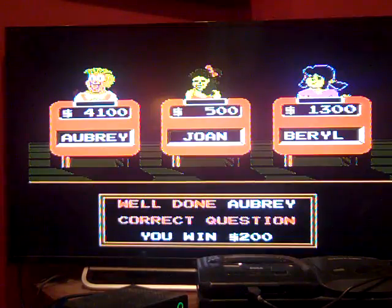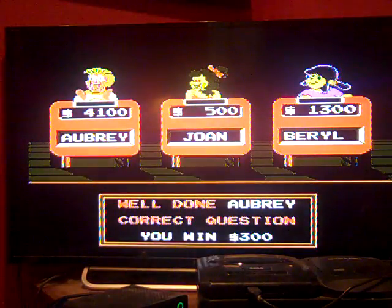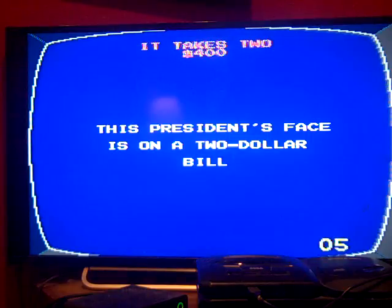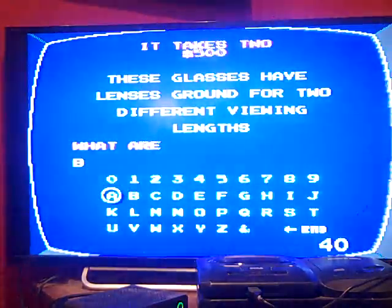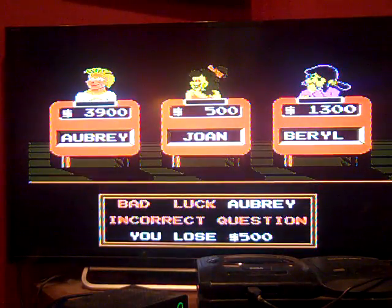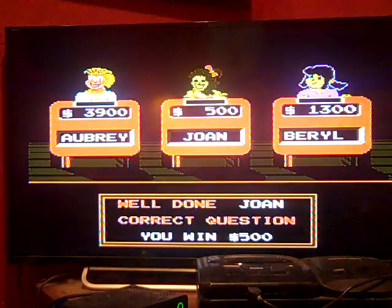It takes 2 for 300. This is a slang expression for 25 cents. What is 2 bits? Takes 2 for 400. This president's face is on a $2 bill. Thomas Jefferson. It takes 2 for 500. These glasses have lenses ground from 2 different viewing lenses. What are binoculars? No, it's bifocals. Yeah, bifocals. I don't know why I said binoculars, but it's okay.